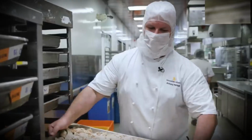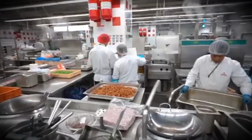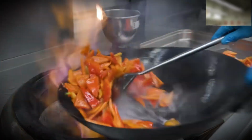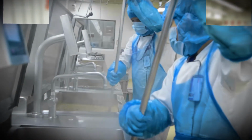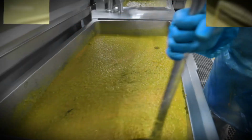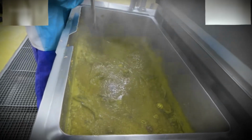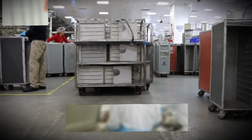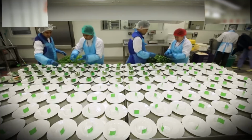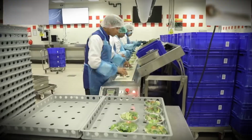In one area, you'll see enormous tilt skillets, each the size of a car's hood, capable of searing thousands of pieces of chicken at once. In another, you'll find a battery of giant industrial cauldrons, called kettles, gently simmering away hundreds of liters of savory curries and rich sauces. Then you have the cold kitchens, where the atmosphere is calm and the temperature is strictly controlled. Here, teams assemble tens of thousands of fresh salads, appetizers, and fruit platters.